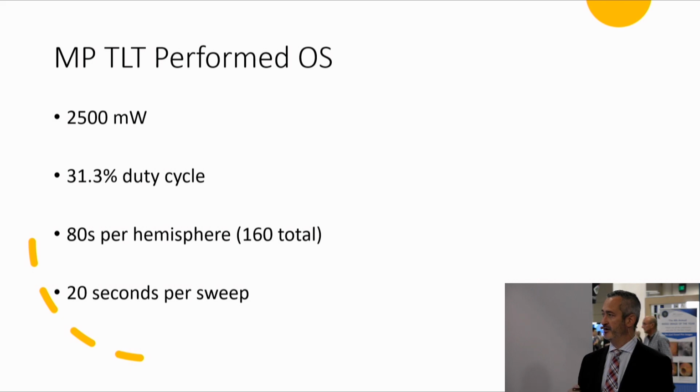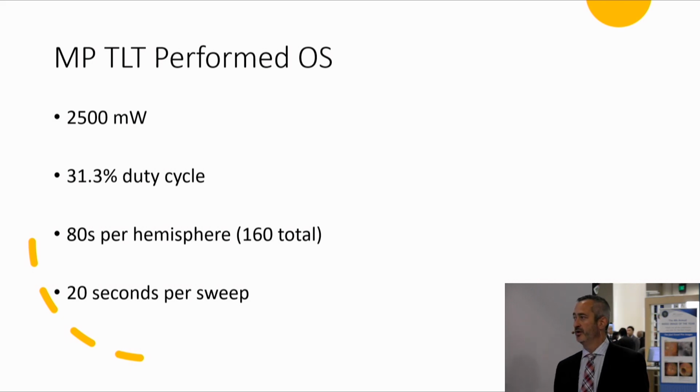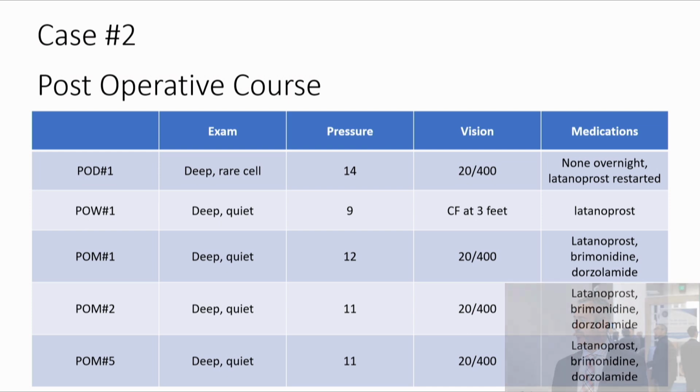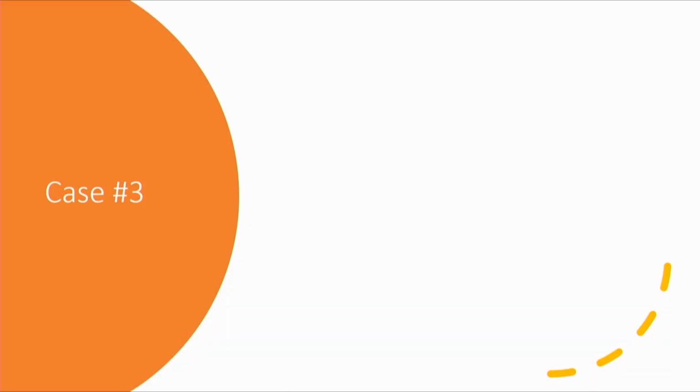And a little bit higher treatment this time, 160 total. 20-second sweep speed. I do recommend the 30, actually. I do think it does a lot better. And then, she went all the way out to post-op month 5, still on her medications, but a pressure of 11. She's doing great. And again, we'll see how she goes down the road. And because she had anesthesia, if she needs a third one, she's not going to be very upset with me about, when it does fail.